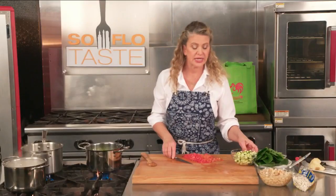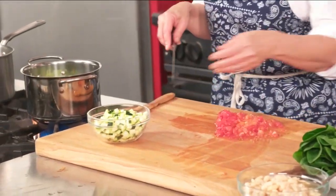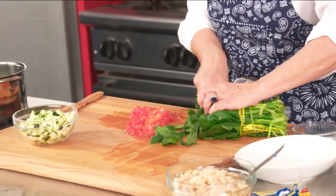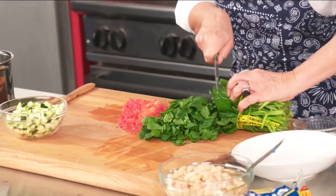So the next ingredients are the fresh concassed tomatoes that we talked about that I just made, some fresh zucchini, some fresh spinach, and I'm just gonna slice it. And there's one more thing I'm gonna do that's a little more on my side rather than Chef Alice's instruction.